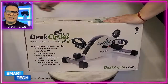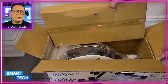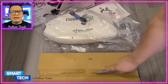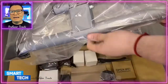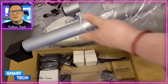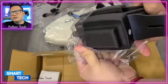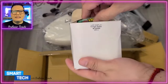So this is the Desk Cycle under desk bike. Now this has over 3,300 ratings, 4.5 stars. The full retail value is $199. And on the product page, there's a $50 coupon that you can take advantage of right now when you check out, making this available to you for $149. And what I like about it is that it's easy to assemble. The one thing to note when I put this together is that the pedals were a little harder to secure, so you do need some muscle strength to add that on. But other than that, it's very easy.